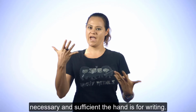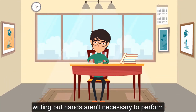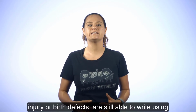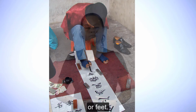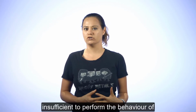This is a complex idea to get your head around, so a good analogy is thinking about how necessary and sufficient the hand is for writing. Now, millions of people use their hands for writing, but hands aren't necessary to perform this behaviour. Many people who don't have hands due to injury or birth defects are still able to write using other parts of the body, such as their mouth or feet. Likewise, hands in and of themselves are insufficient to perform the behaviour of writing.